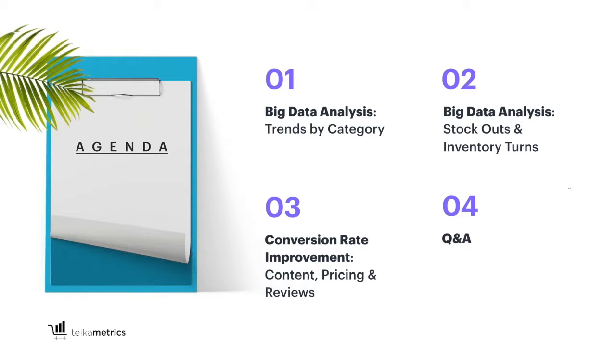So what we'll take a look at first is those trends by category. We'll then take a look into stockouts and inventory turns. Then the last half of the presentation will be focused on conversion rate improvement. And this is where you'll really be able to move the needle and improve your profitability by getting those extra conversions once people are landing on your page. So Kathleen will be hitting on content, pricing, and reviews. And then we'll save the last part of the webinar for Q&A. So let's hop right in.